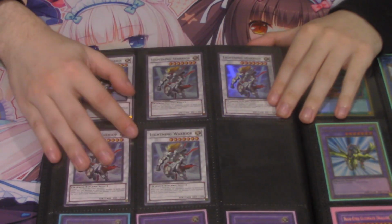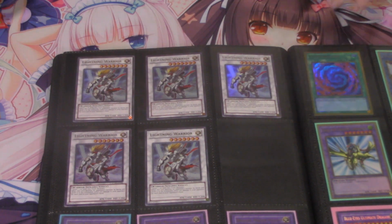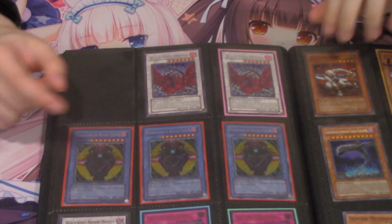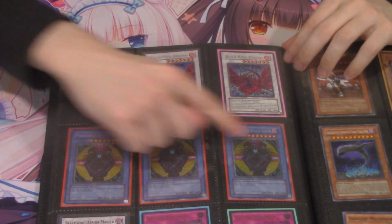Lightning Wars. I love these. Jump versions were literally like 75 cents to $1 when I got them. So, yeah. Magician of Black Chaos. I just like this card.